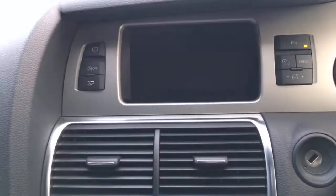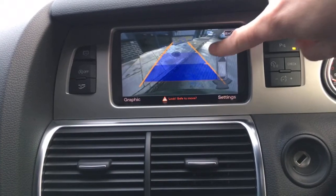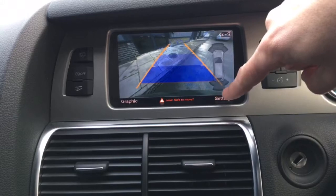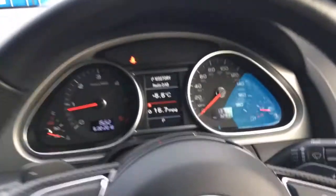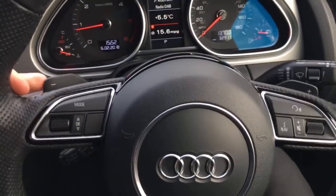To the right of the screen there's the park distance control. Now we've got a reversing camera there, and it shows you an image of the vehicle, so if we're going to make impact with something, that would show on the scan on the graphic there. Other features we mentioned before, the steering wheel. Now we've got plus and minus to the left and right. These are to change gear with, so we can change them manually.